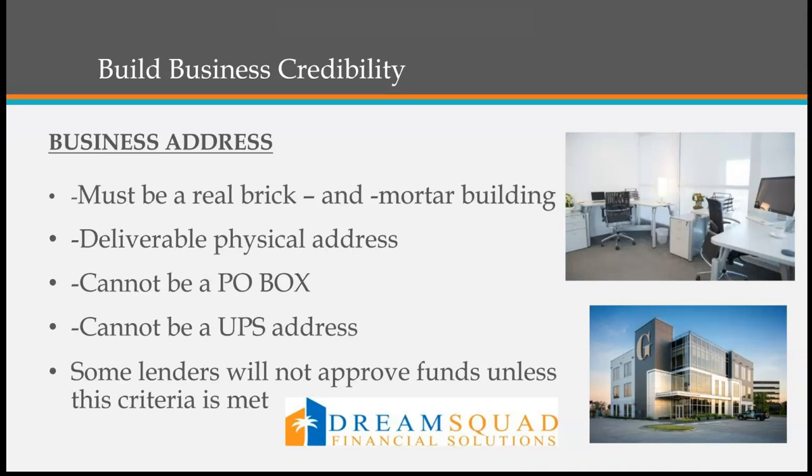You're going to have to invest some money and invest in yourself to build a business. So if you cannot afford to rent a building, then call me. There's places online where you can rent what they call a virtual office. With these particular companies, you can obtain a professional business address where you can actually have things delivered. You can actually rent office space. There are so many ways to do it, and it is affordable. You don't have to spend $600 to $1,500 or $2,000 a month. But just give me a call, okay? Because some lenders will not approve funds unless this criteria is met.